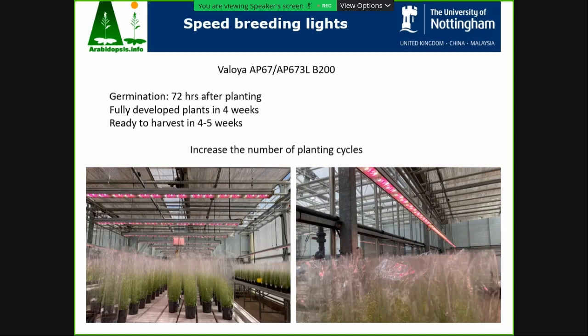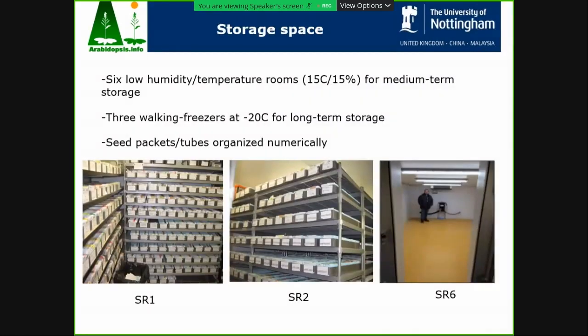So in 4 weeks, we can have a full, complete plant ready to harvest, which is amazing. That has helped us a lot because we can increase the number of plants we are doing. And if there's an urgent request, hopefully in just a month and a half it will be ready, compared to 2-3 months before that. Now, they're very expensive, so only the small glass house is fitted with them, and our growth room. So anything urgent, anything special, we can grow it quickly and it will be ready in just a few weeks.